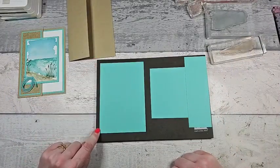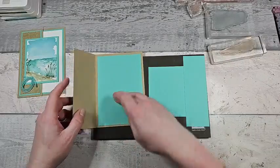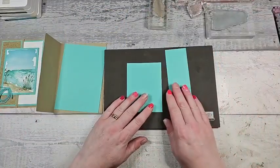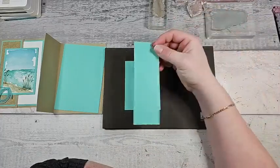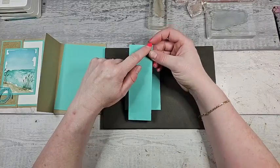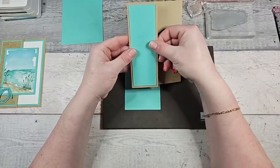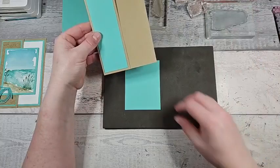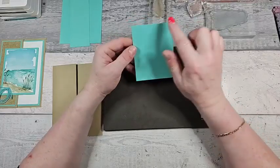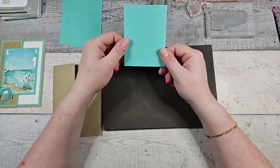So we've got 14 centimetres by 9.5 centimetres. That goes on as an inside layer, like so. Then we've got another piece, the next longest, for the front, which is 4.5 centimeters by 14 centimeters, and this piece goes on the front like so. And this last piece is 7.5 centimeters by 10 centimeters, and this is for the image at the front, but it's also for one of the layers.